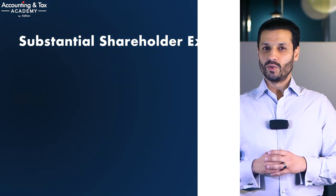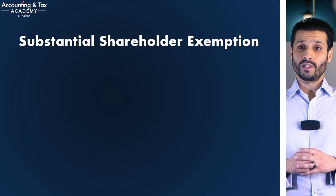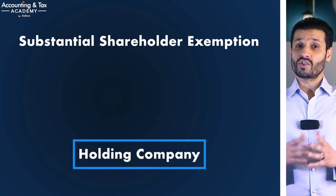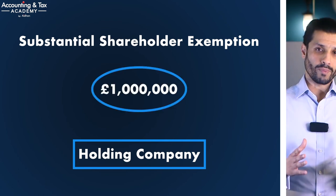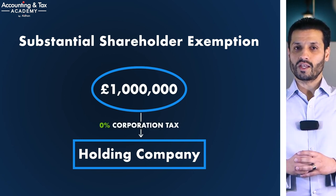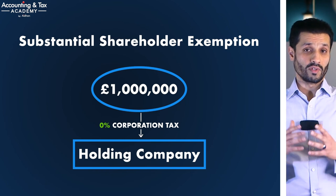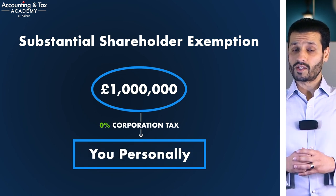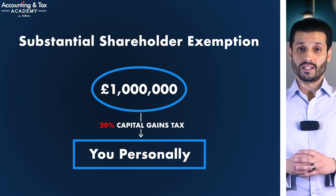Secondly, there is what is known as the substantial shareholder exemption on a disposal of shares by a holding company relating to capital gains tax. In simple language, if your holding company sold, say, all of the shares in a subsidiary trading company it held for, let's say, £1 million and made a capital gain of this amount, it would be exempt from corporation tax in the holding company subject to satisfying the rules and conditions of the substantial shareholder exemption. In comparison, if you were to dispose of the same shares personally and made the same amount of capital gains, you could potentially be subject to capital gains tax of up to 20%.